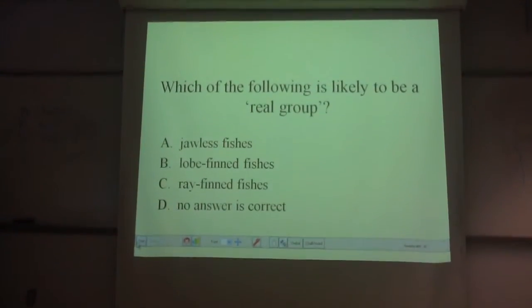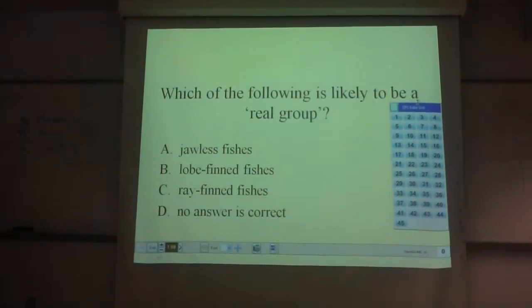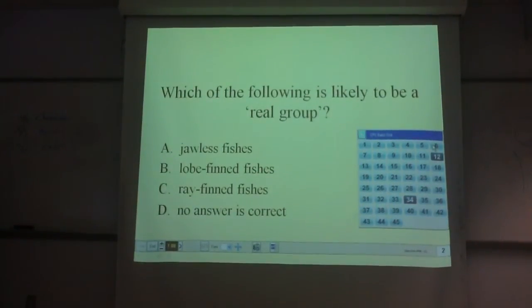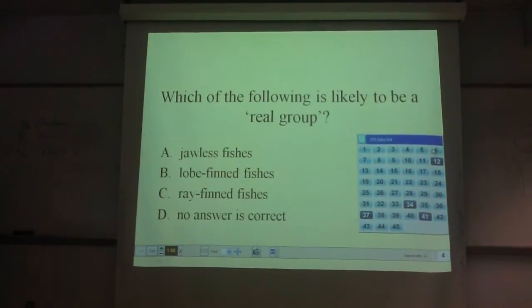Okay, so which of the following is likely to be a real group? What does real group mean? Monophyletic. So jawless fish, lobe-finned fish, ray-finned fish, or if you think all of them, let's see, what would it be? None of them are likely to be a real group, then you pick D.